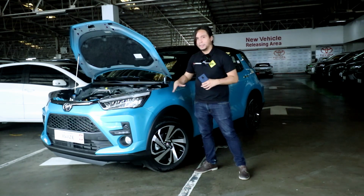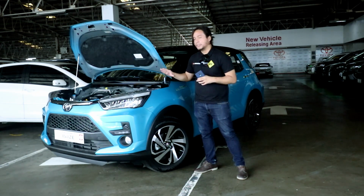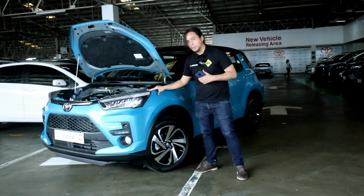I've only driven this for a couple of rounds, so I can't confirm that. But we'll definitely try to confirm that in the future. We'll try to borrow a unit. I don't care if I have to rent it, but we'll test that fuel economy independently.